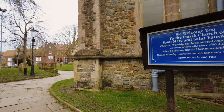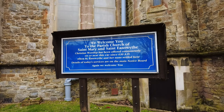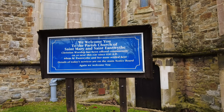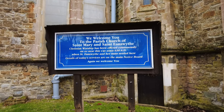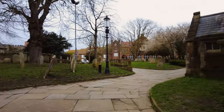Parish Church of St Mary and St Ainswith. Worship has been offered continuously on or near this site since 630 AD. So it was a nunnery by the sound of it.